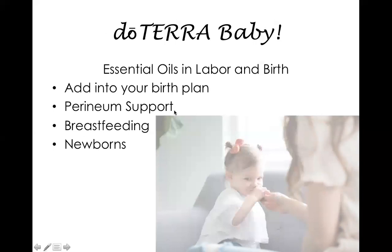Perineum support is going to be Immortelle. With Immortelle, you can make a spray or a mixture with Immortelle and fractionated coconut oil to put on your perineum and help you stretch it and get it ready so your skin doesn't tear and you have to get stitches, or minimal tearing. Then after you give birth, making a peri spray with Immortelle and fractionated coconut oil is going to help you heal. So that's kind of cool too.